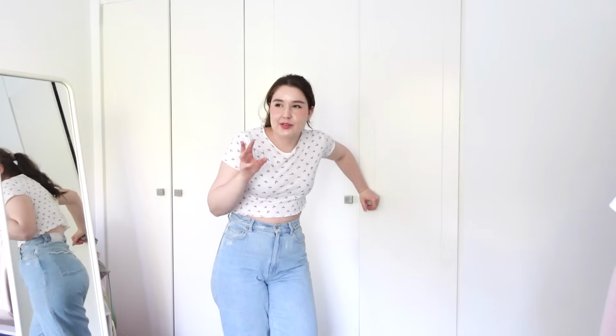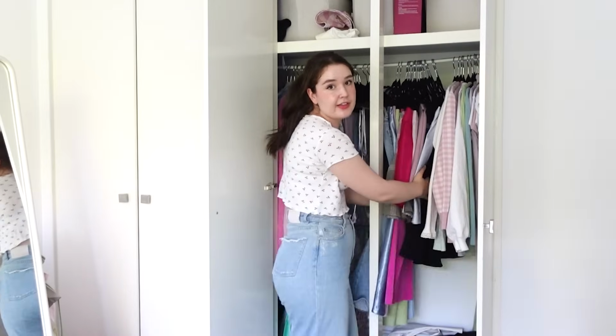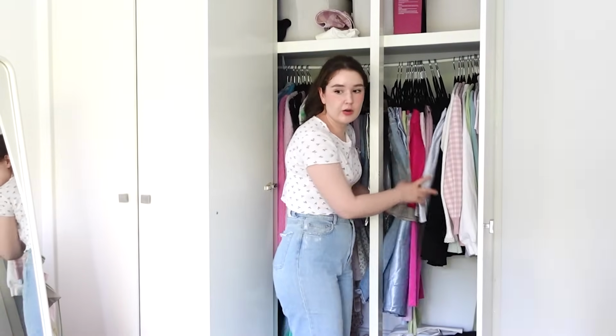Hi everyone, it's Lucy. And today we are going to declutter all of my skirts. We've done tops, outerwear. And honestly, this one I'm kind of dreading a bit because I'm a skirt slash dress girly. Dresses will be next. That will also be interesting. But I have a feeling this one is going to be a pretty intense one because all the skirts of this whole section here is a big chunk, and I got some more out of storage as well.